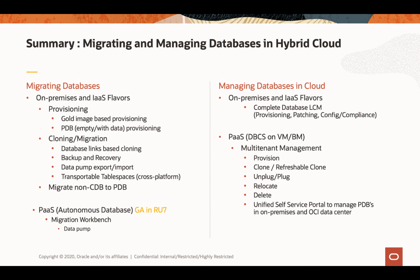We also have a unified self-service portal wherein administrators can publish the approved service catalog, and self-service users can directly provision databases from this approved service catalog, and that is also available for DBCS running on VM and PM.